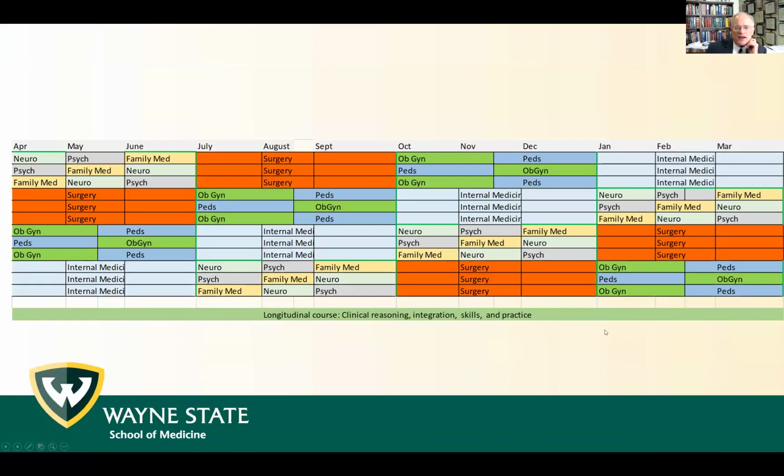So if we look at the way the blocks are organized, this is an actual schedule. And when we schedule students for this, we'll just put their names right over here on the left and line them up in the schedule, because it's got to go in lockstep. So it depends on what you start on, your sequence will continue on. If you start on this block, you'll be doing a month of neurology, a month of psychiatry, a month of family medicine, then a break, then 12 weeks of surgery, then a break, then 6 weeks of OB-GYN and 6 weeks of pediatrics, then a break, and then 12 weeks of internal medicine. And you can see how this works out for each student. We also have the longitudinal course that continues on throughout the year.